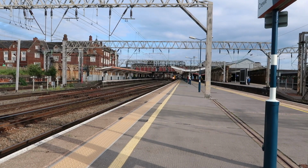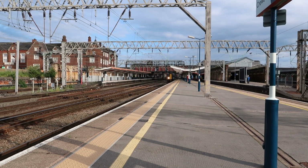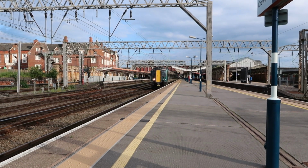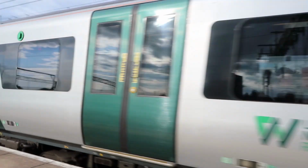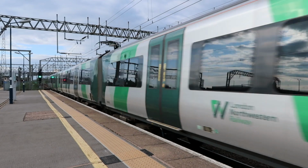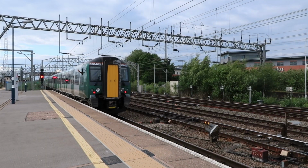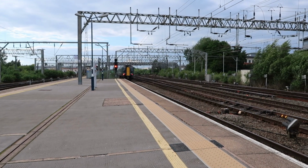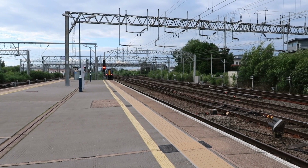So now departing is 350 from Birmingham New Street to Liverpool Lime Street. That's a nice broken tone there. A 350 with a guard waiting outside of it. So, off to Liverpool it goes. We will see you for the next train to arrive.